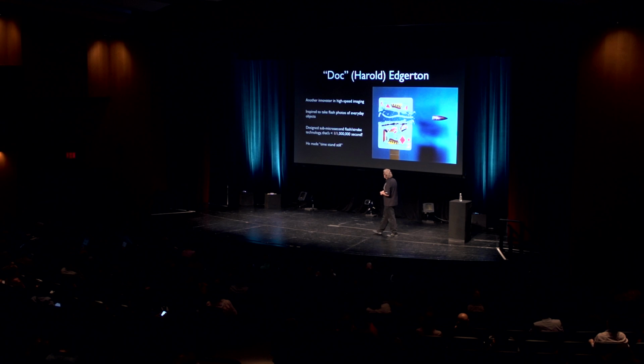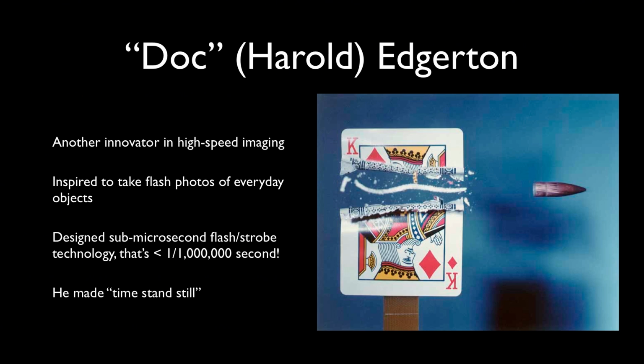And of course, I think we all know about Doc Edgerton from MIT, the inventor of the flash that we all still use today, a pioneer in stroboscopy. And here is where the contribution was made in the area of being able to freeze something in motion, you know, through extremely short exposure times.